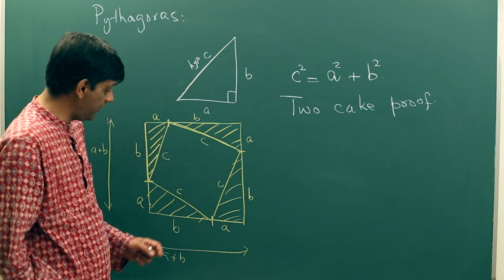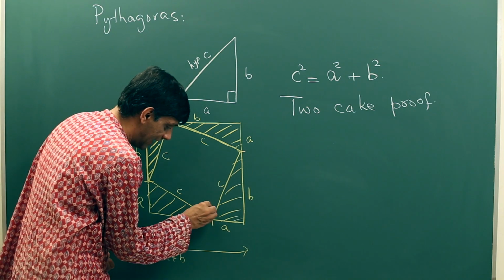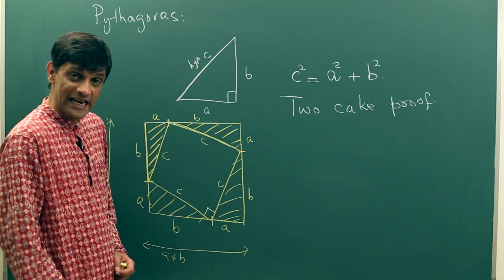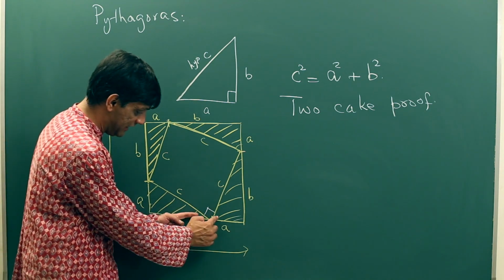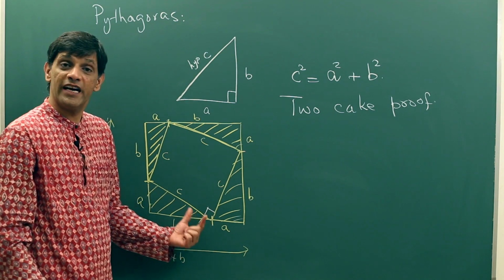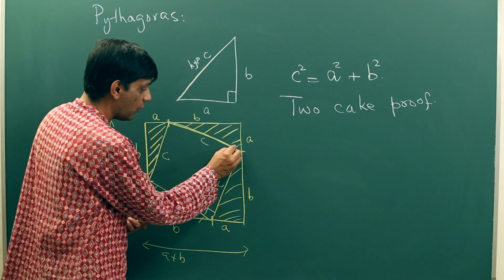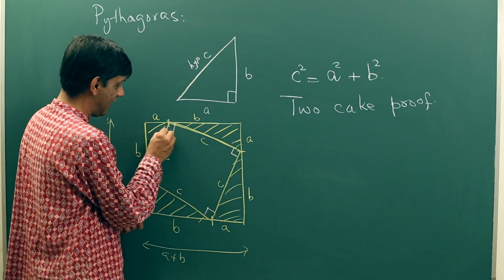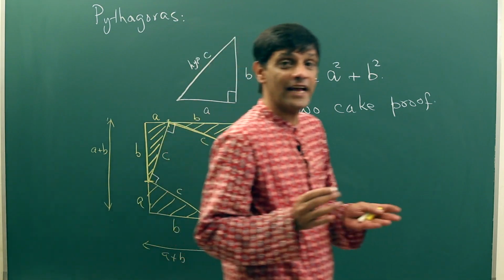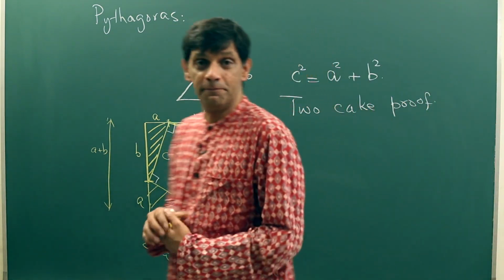And what we observe is that this angle must be a 90-degree angle, because the sum of these 3 angles is 180, and we have taken out these 2 angles from it. So what must be left over is 180 minus 90. All right. So this inside is a bona fide square. All the angles are 90 degrees and all the sides are C.